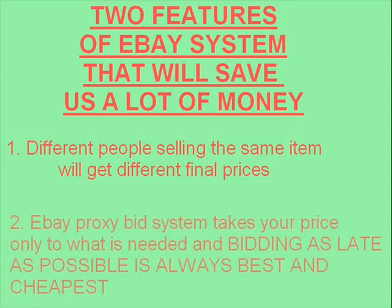The other feature of the eBay system is called the eBay proxy bid system, which is just the way in which your bid works with other people. So if someone puts something on at £10 and you go on and bid £80, that doesn't mean you'll necessarily pay £80 for it. It means that you'll only pay £10 unless someone else comes along and bids up to say 30, 40, 50, up to your £80. If they bid 85, then you've been beaten. So what that creates is a really important system where you do much better if you bid later.